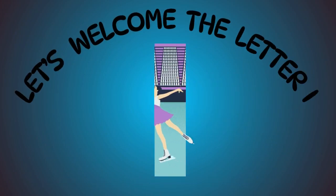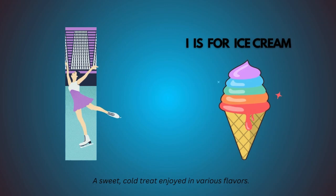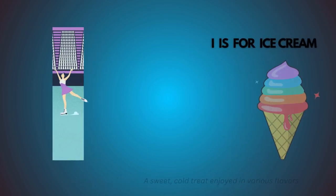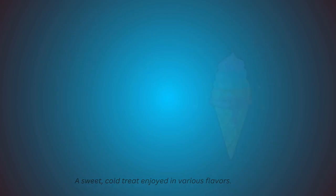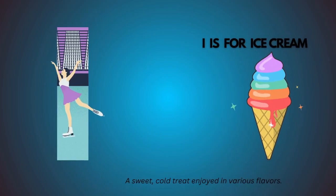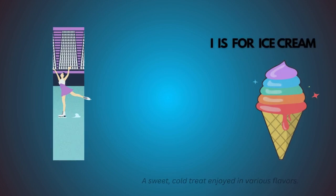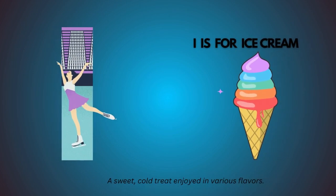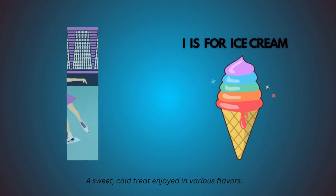Let's welcome the letter I. I is for ice cream. Cold treat enjoyed in various flavors.